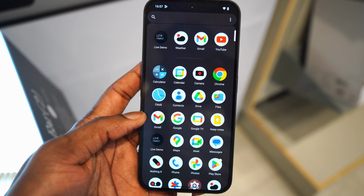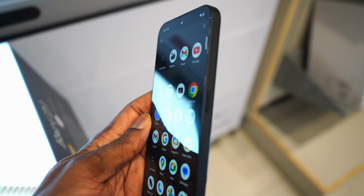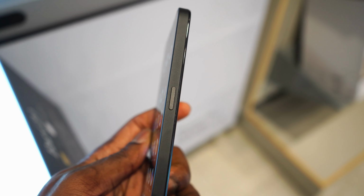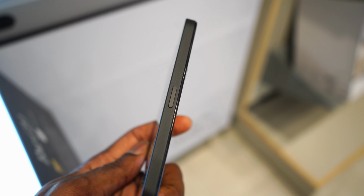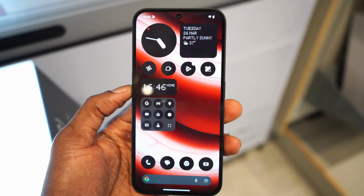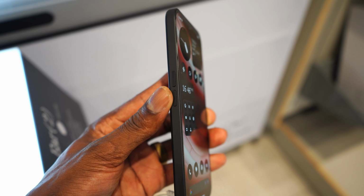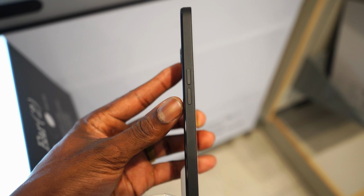But it doesn't feel cheap though. It doesn't feel like plastic. If you hold this phone in your hand, you wouldn't be able to tell if it's plastic or glass, but it is plastic. And the reason why I know it is plastic is because it is very light. This is probably the lightest phone I've ever held in my hand. It weighs just 190 grams, guys.